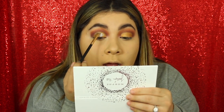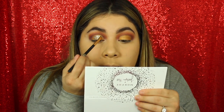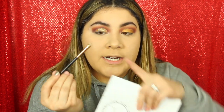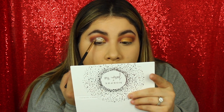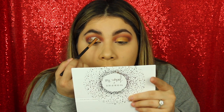Y'all, I haven't played with glitter in literally forever, so I'm excited. Now I'm just gonna go ahead and add a little bit to that line up there. I'm grabbing it with the very tip of my brush and lining up where I cut it. That looks good. Now I'm gonna go ahead and do the other eye.